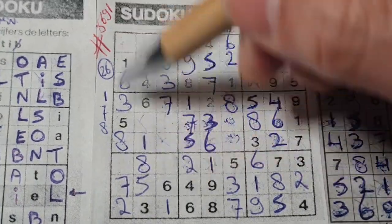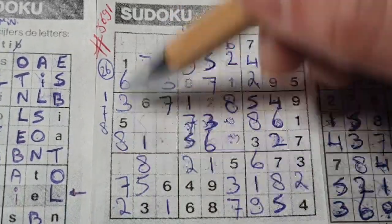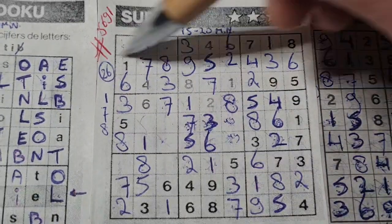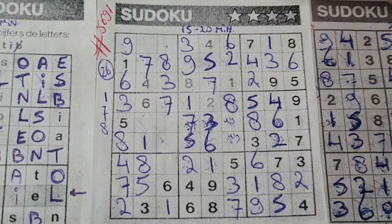2 missing numbers in the first column, 4 numbers, the 1, the 2, the 3, the 4 is missing, the 5, the 6, the 7, the 8, and 9 is missing. 4 and a 9. We have a 4 in this row. No 4 there. 4 should be here. And the 9 goes there.